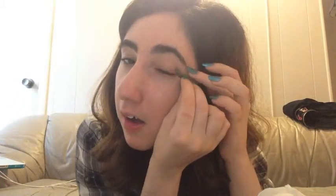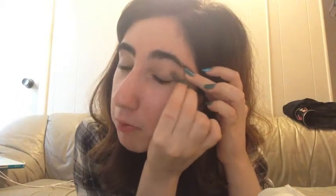So first things first, remember, if you're someone that doesn't have to wear eyeliner, then don't wear eyeliner for this. If you do, make sure it's very thin, not too thick, because otherwise it's going to totally throw off the makeup look. What you want to do is take your eye brush and go only on the edge of it, if you have one like this. If you don't, then get a Q-tip and go on the edge. And then just kind of brush the corner a bit.